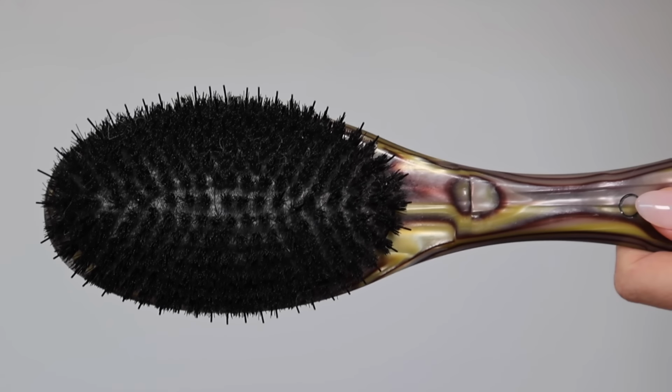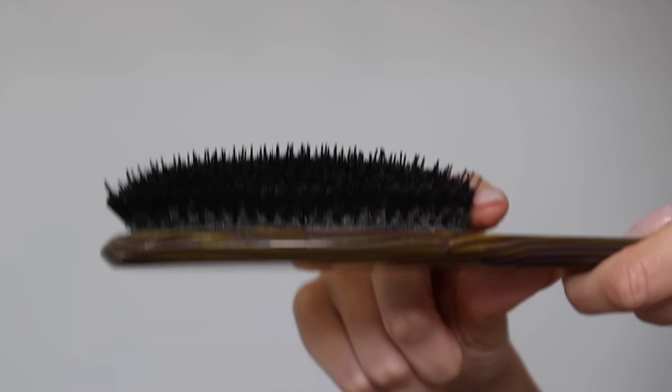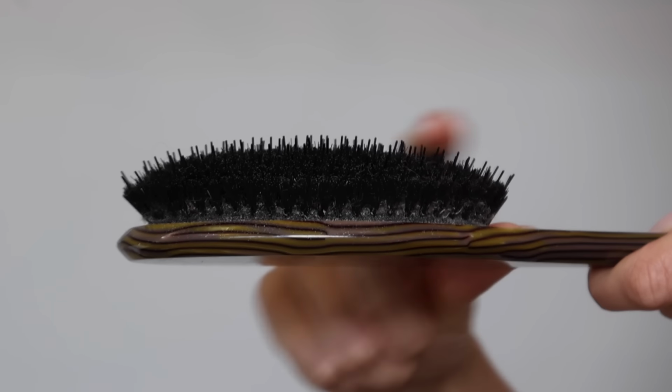I think if they were just a little bit longer, then that would be perfect, because I definitely notice that I don't get quite as good of detangling with this one as I do with Mason Pearson or something like the Drybar brush. But again, this is something that I reach for all the time because of the fact that it's gentler. It is a brush that I love so much. It's held up so well over the past few years, with zero signs of this being old, except for the fact that I have fuzzies in it.